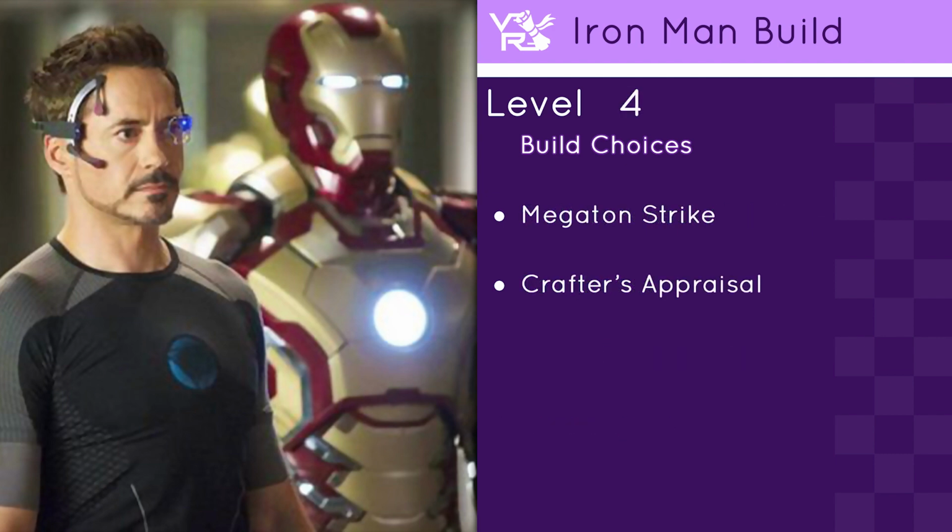At level 4, we'll take the Megaton Strike class feat for the Inventor version of a power attack, as well as Crafter's Appraisal skill feat, which lets us use our best skill to identify any magic item rather than needing to be trained in other Recall Knowledge skills.